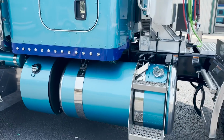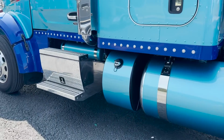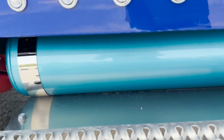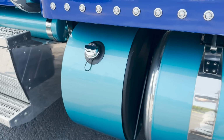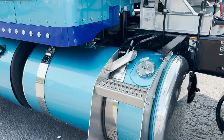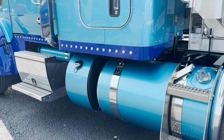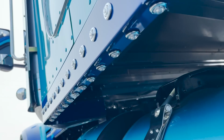We painted the fuel tanks and the DEF tank and the air tanks. Did the 12 gauge wide tank straps on it. The lifetime chrome oil or DEF cap, and then just painted, left the ends polished on the tanks. One of the cool things too with these cabin sleeper panels is it's got lights underneath as well.